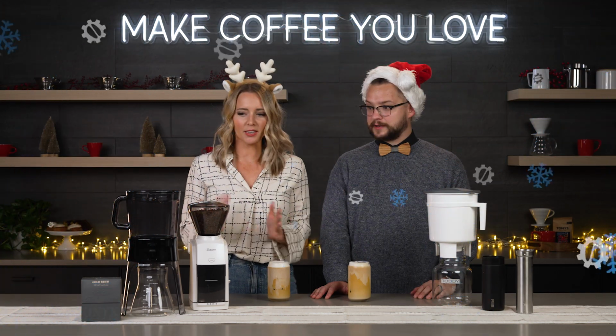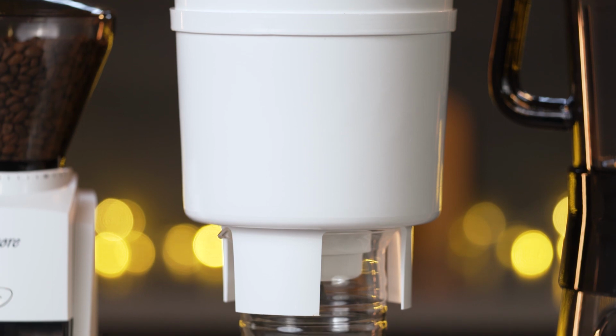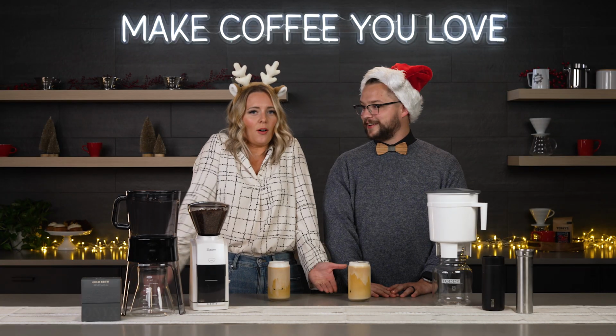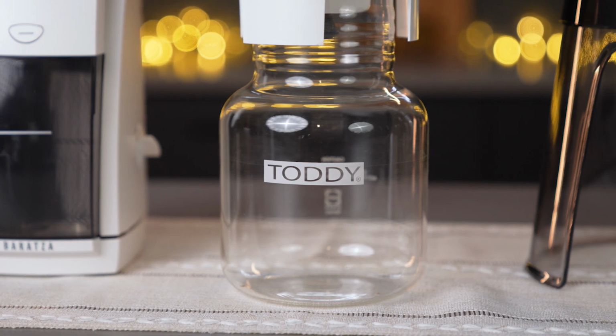So let's talk about some of these awesome products. Yeah, of course. Starting off with a classic here, we've got the Toddy cold brewer. This is the one that you see in cafes all the time. Coffee goes up top for a long time, and then when you're ready, you pull the plug at the bottom and cold brew comes out. It's really, really wonderful. Cold brew just comes out the bottom. Yeah. It doesn't get any simpler than using a Toddy. It's a really, really wonderful tried and true tool.